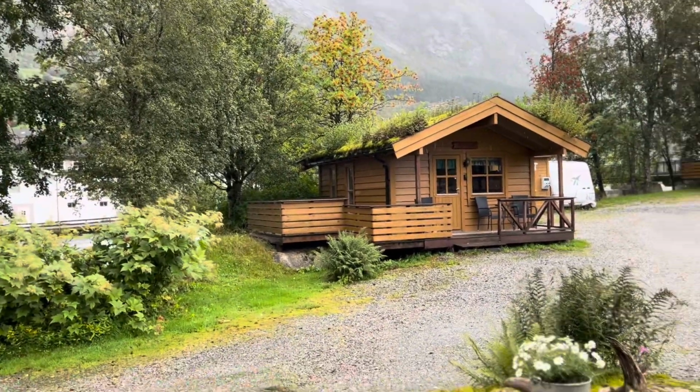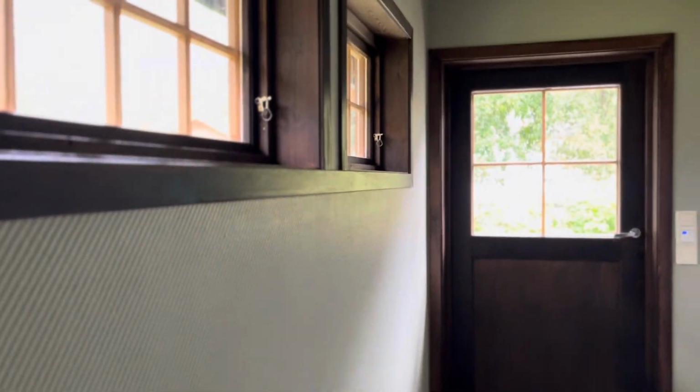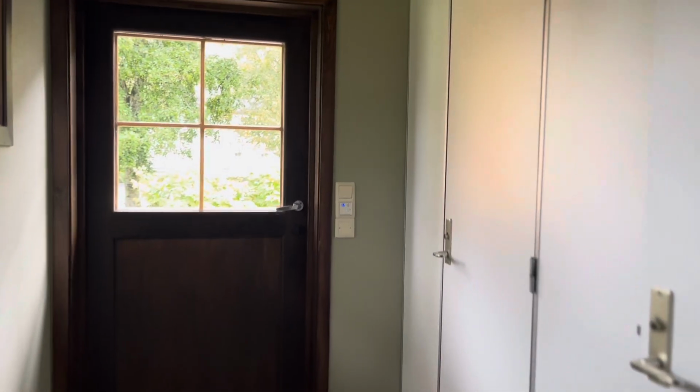The signs are telling you where to go. Oh yeah, and it's so warm in here, much warmer than it is in the cabins, and so clean. Yep, this is absolutely worth it. It's 65 euros.